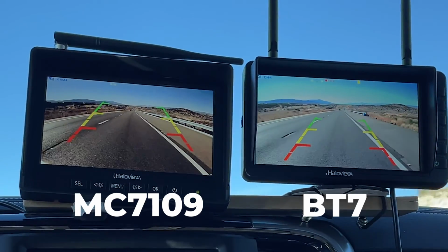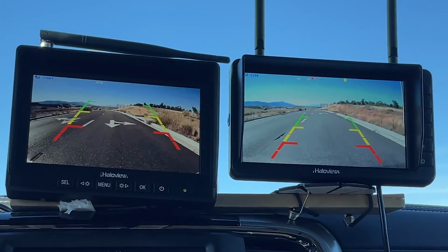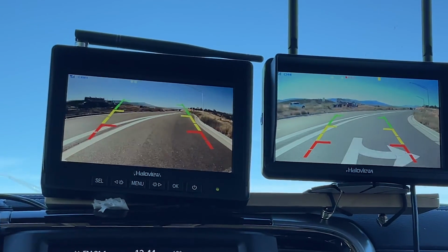Both are running very smooth right now. I'm in the middle of the desert, so there's no interference anywhere. And I don't have the problem of having this mounted behind a trailer or a camper. So this is pretty close to perfect conditions. It's literally just on the back bumper.